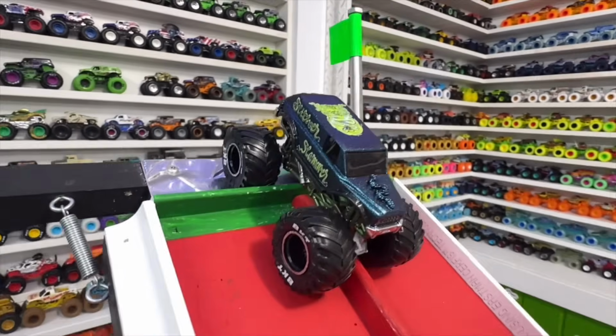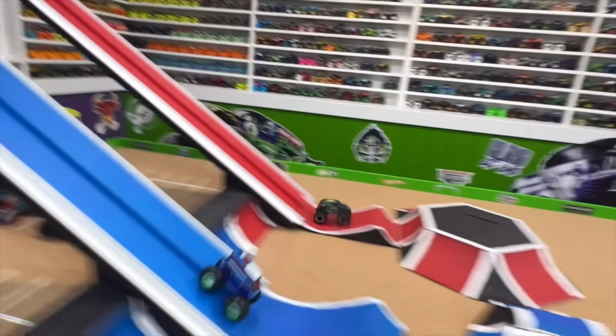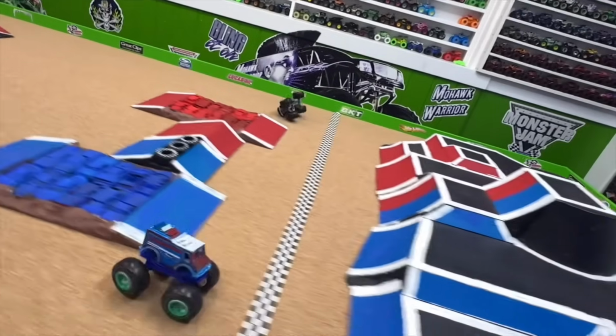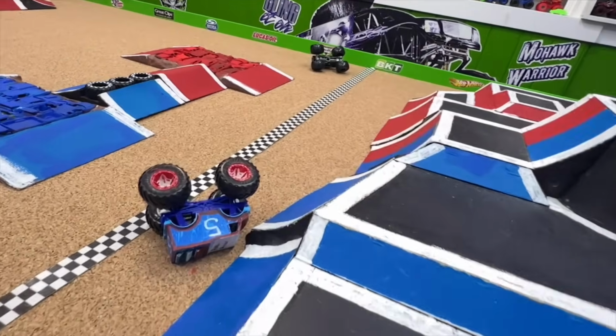And for this matchup, we have Ricky Racer in the blue lane taking on Slither Slammer in the red lane. Let's go racing! Green flag flies, gate drops, here we go. Slither Slammer pulled away, coming down the ramp into that first jump. Big air from that truck. Ricky Racer having problems. Oh, Slither Slammer starts to crash. Ricky Racer lands on the wheels and passes for the win with the wheelie to celebrate.